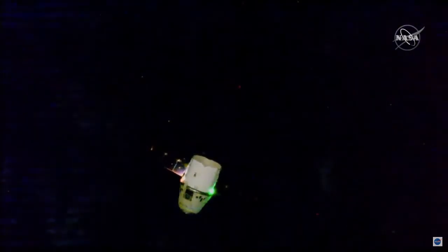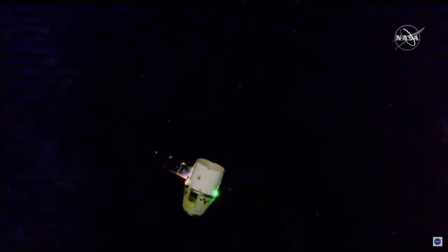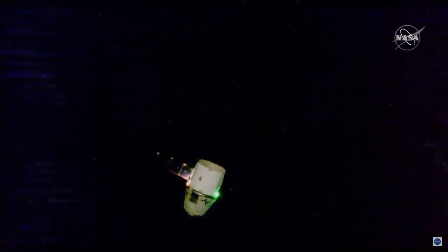We have a question about that from Jack Rion, who wants to know, how long does it take Dragon to splash down from release? Today, Dragon was released at 8:06 a.m. Central Time, and it will approximately splash down around 1:50 p.m. Central Time in the Pacific Ocean. So we're looking at about 6 hours today from release to splashdown.